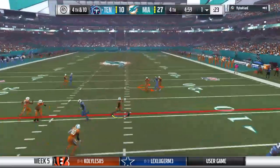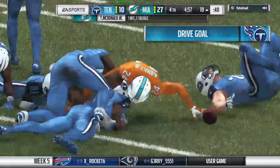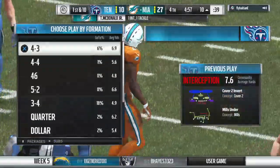Desperation time. Mariota on 4th down. And his pass is intercepted for the 4th time today. Picked off by T.J. McDonald. And he will take this down to the 10-yard line.